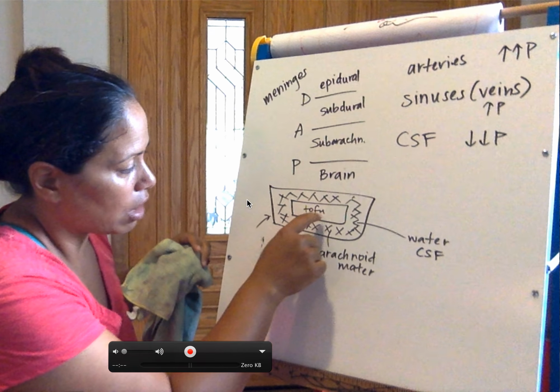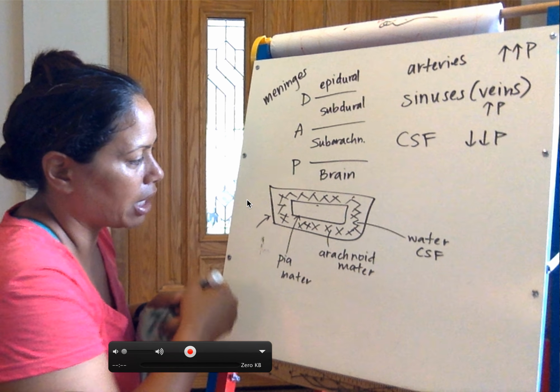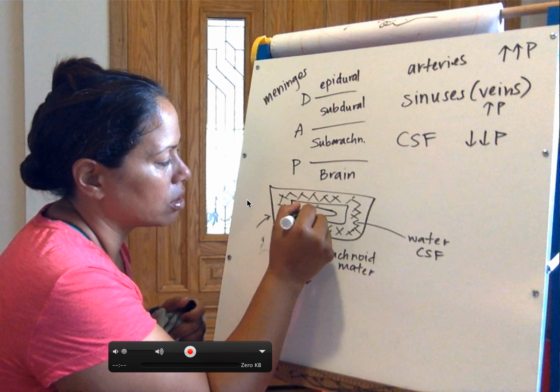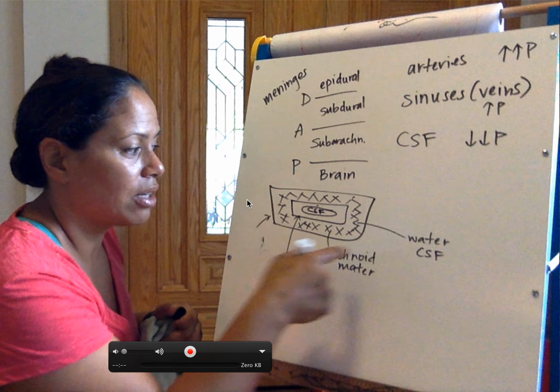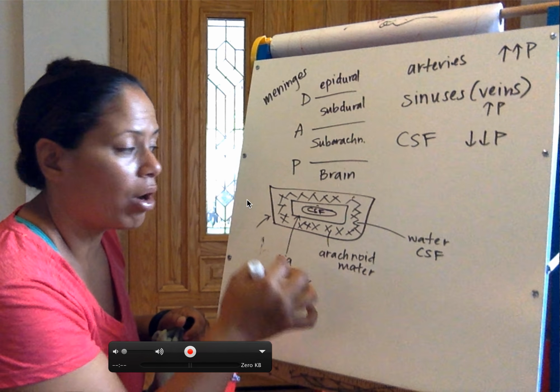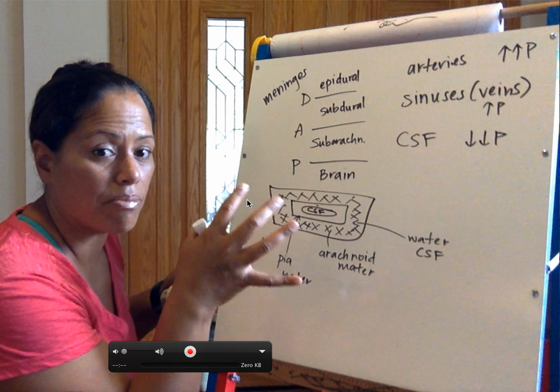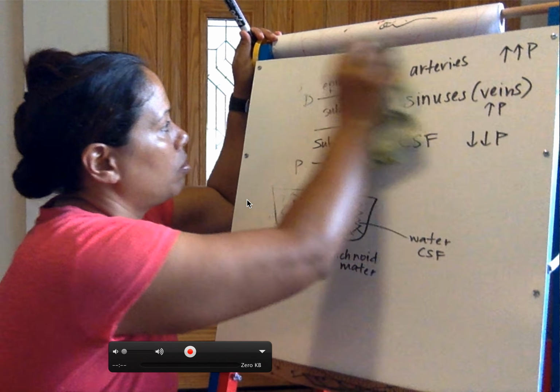Imagine the tofu itself has little pockets. And inside of the tofu with the pockets are what we call ventricles. And they have CSF fluid inside of them. And the CSF fluid, same thing as what we said before, functions to provide nutrients, but it also lightens the load and provides impact resistance, right? Shock absorption. So let's draw what these are.